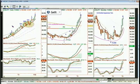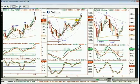I'm going to also explain the EUR USD in the ChapmanWave. What exactly is happening? It made a peak D, sharpest pullback it's had.